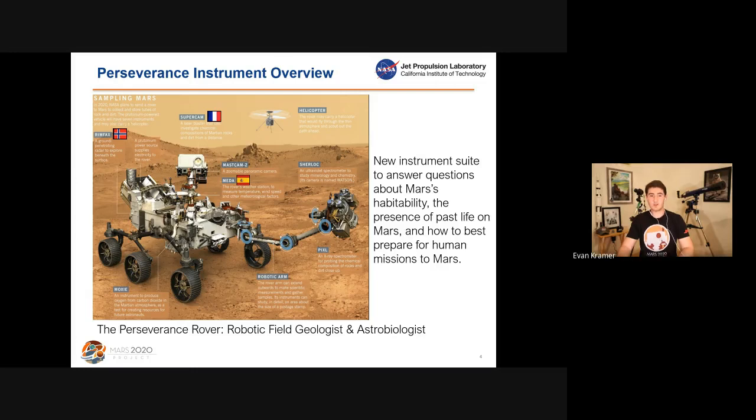Some of these instruments are powerfully upgraded versions of the Curiosity rover's instruments, such as Mastcam-Z, which is a stereo camera system that can create 3D panorama images of Mars. The Z in Mastcam-Z comes from the new zoom feature the 2 cameras have, which was lacking in the Curiosity rover's Mastcam instrument.